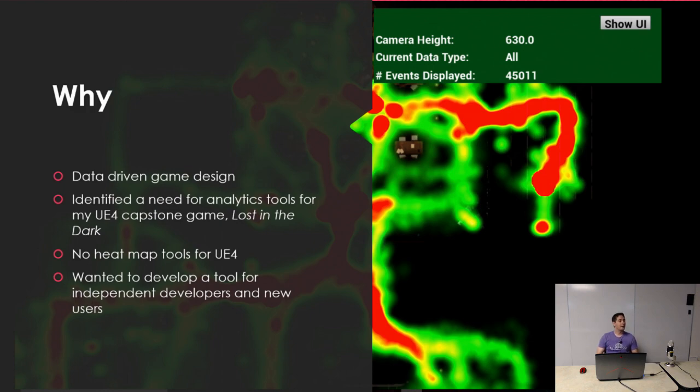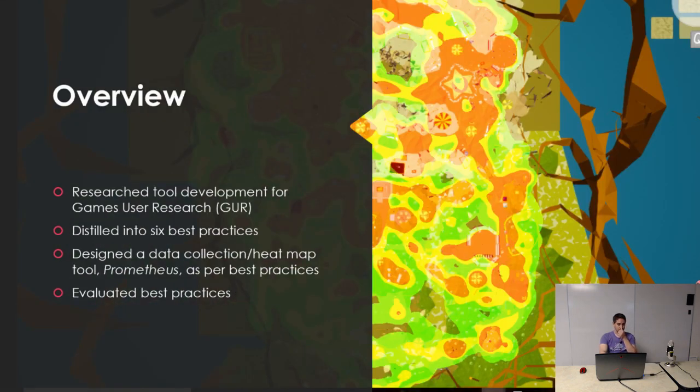So I wanted to make a tool for those people, independent developers and new users, so that they had access to stuff like this. And I felt like this was a good combination of a mix of the production and the programming for my thesis.